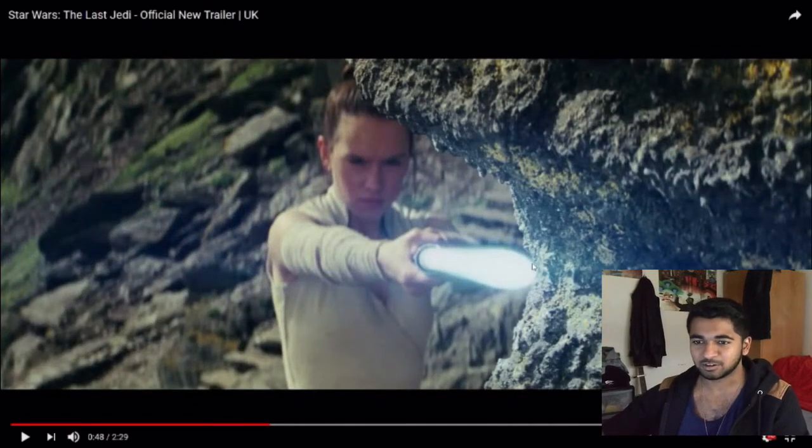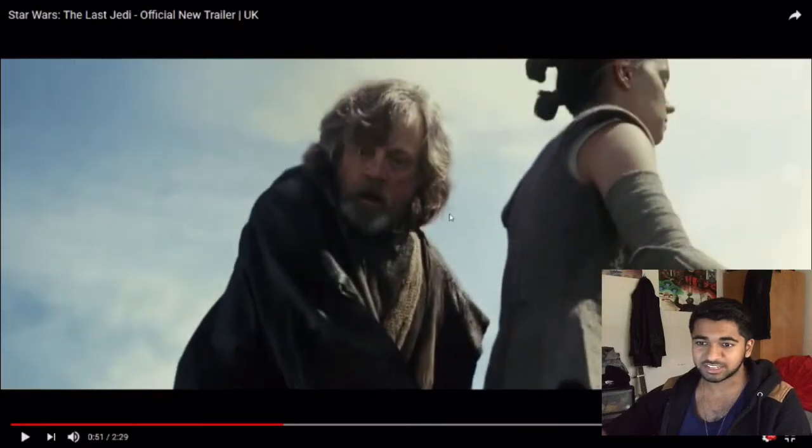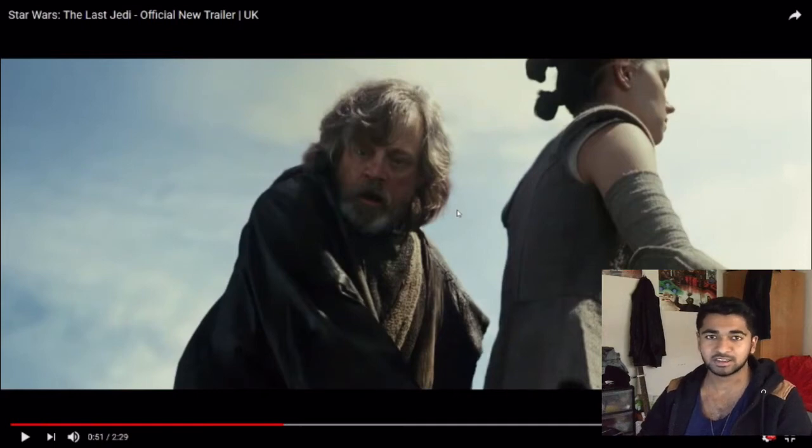She is already quite strong with the Force. We know she can handle herself. She looks really good there. And she's just in control of what she's doing. She knows how to fight. And as you can see, Luke is pretty shook, pretty terrified by the fact that Rey seems to be a lot stronger with the Force than he'd imagine her to be.